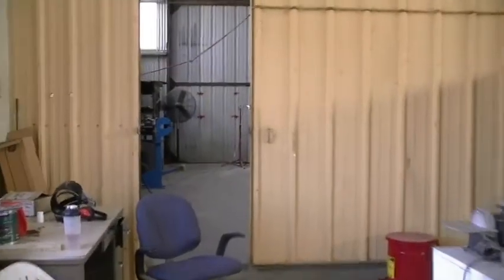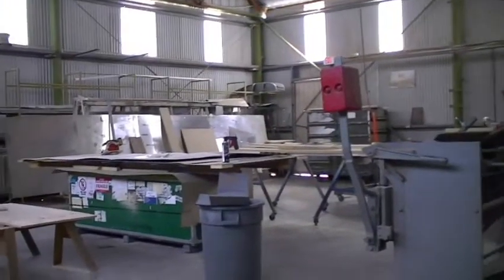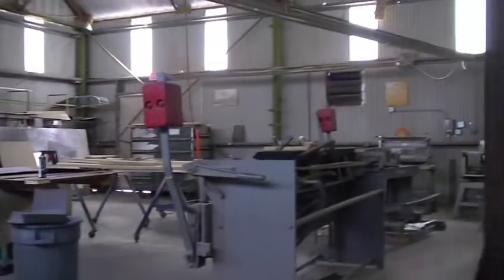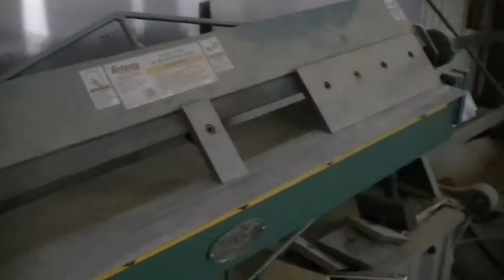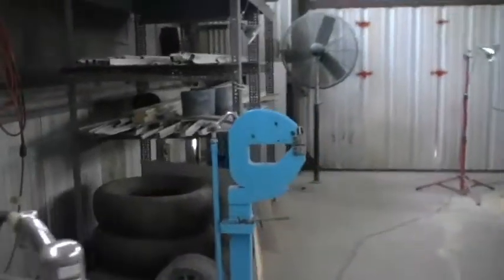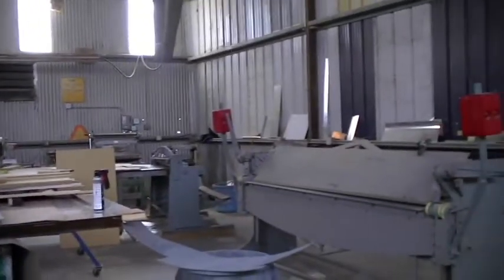Oh, this crane here. Where is everybody? That's a really good question. Oh, here's Lou now. Look at the little wood shop back here. It was finishing up lunchtime. It's a nice workspace. Well, I'd have to say so.